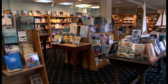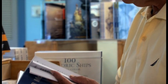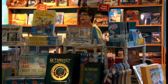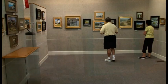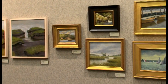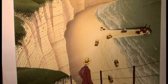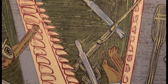Upstairs, you'll find the best maritime bookstore on the East Coast. Grab a tome about harrowing tales on the high seas. Or if you want your own adventure, we have several books on building your own boat at home. Meanwhile, the Maritime Gallery and Print Shop allows visitors the chance to bring home their very own maritime art, such as oil paintings, watercolors, illustrations, photography, and prints.